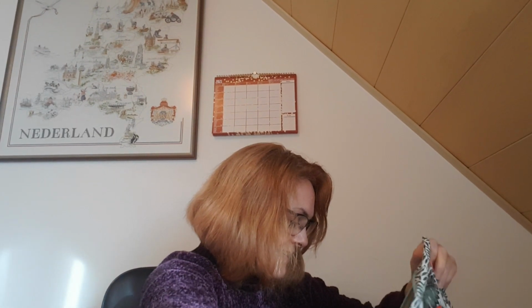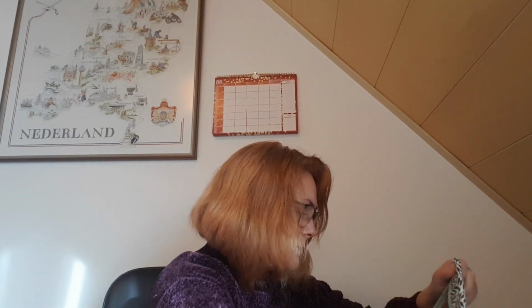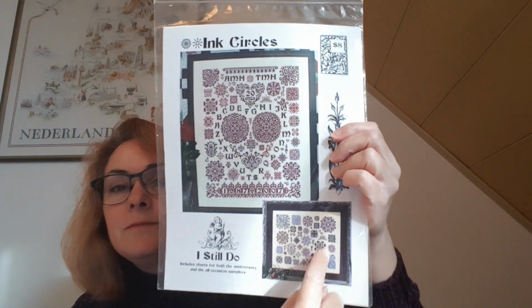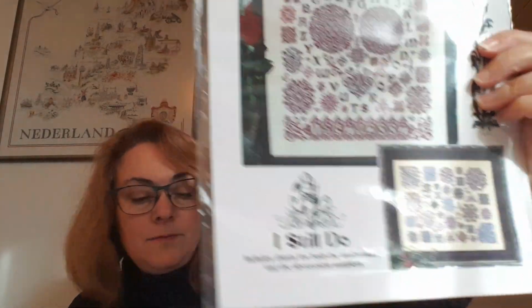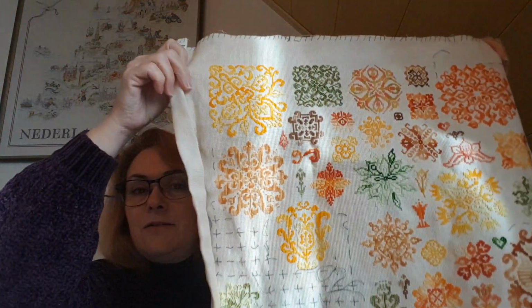Oh, my other WIP in the bag I made. Quite proud of that bag. Is this one I'm doing. There you go. And I've only got, I knew I'd dropped something. I've only got a couple more to go actually. This is how far I've got.